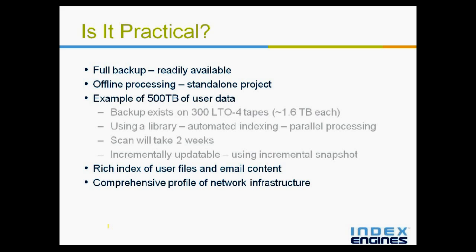So, it's an offline process. Users won't even know what's happening. And then it can be incrementally updatable. So, is it practical? 2 weeks is not a lot of time.